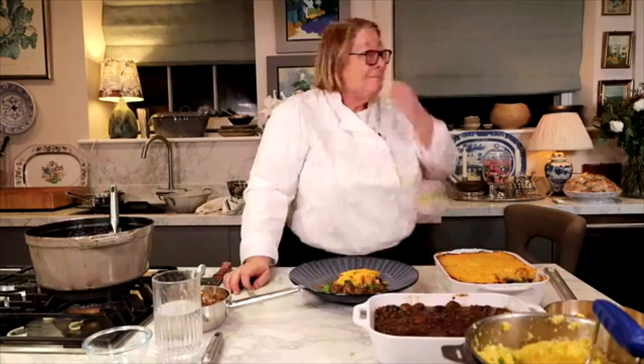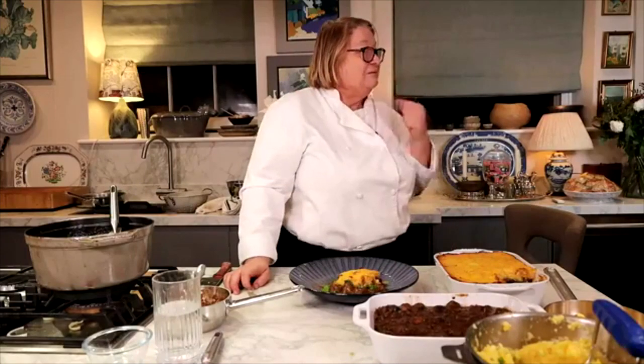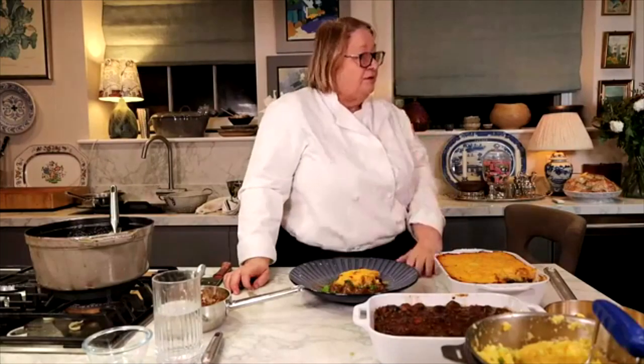Before you go, Rosemary. Yeah. Right, it will go into the oven for about 40 minutes. Because it'll be cold. If it's warm, like it is now, it'll probably be about 35, 40 minutes, at 180.